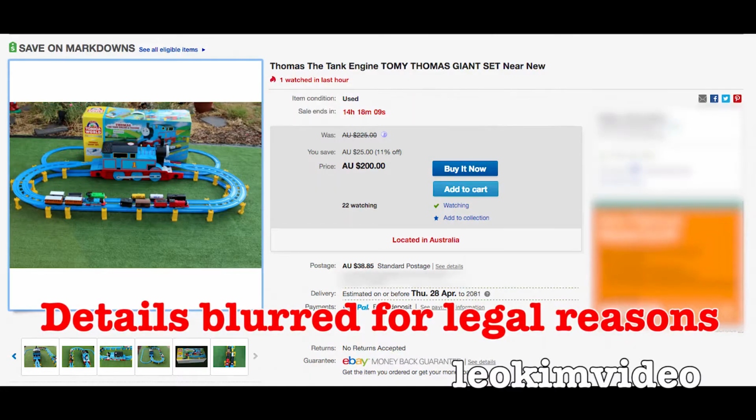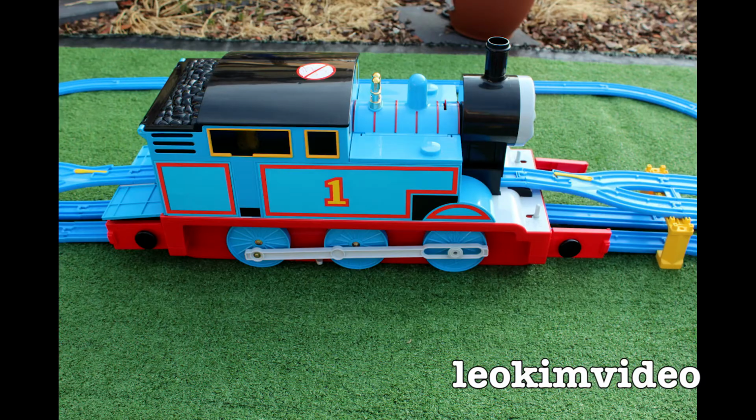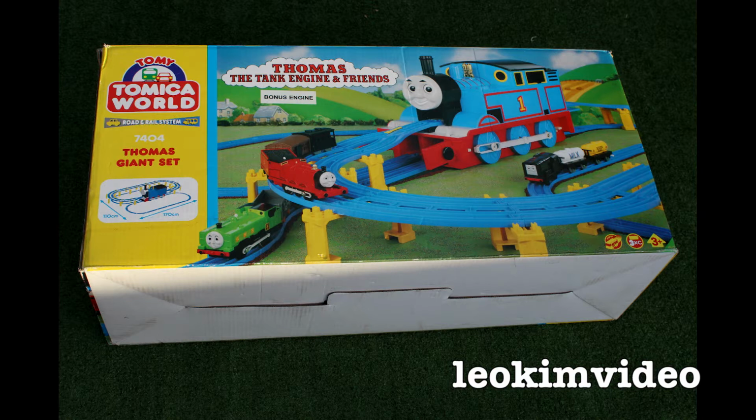Let me show you the eBay auction that I purchased that item from. It'll be flashing up on screen there. Basically a $200 classic Thomas & Friends toy. It had $38.85 postage on top of that. And I did look around at other auctions as well, and I thought, wow, I'll pay the bit extra because it had the nice box. If I knew it was going to be delivered like this, I wouldn't have touched the sale.